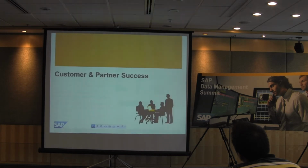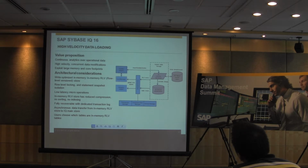Because all these are the architecture of IQ that can provide you very quick access and storage compression, right? Okay.